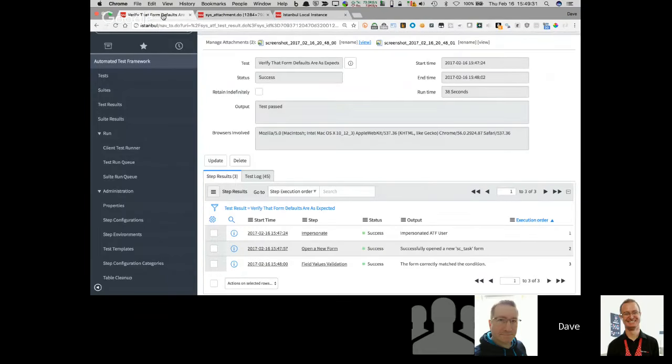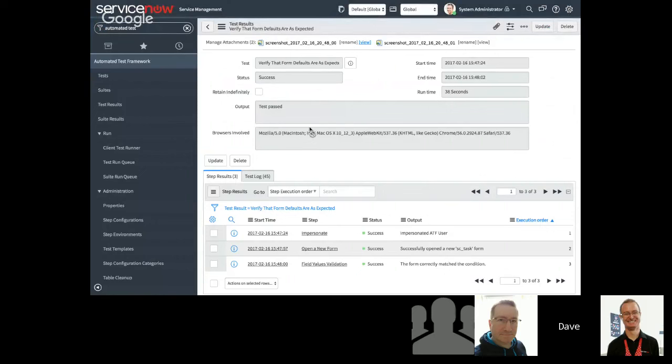There's one thing I want to mention real quick, because you've already run tests in the past. The first time you try running a test, it will come up on your instance and say, "This instance is not configured to run test. Go turn on the property." And there's a link to it. Correct. That will bring you right there.